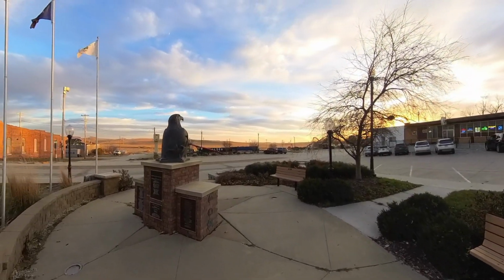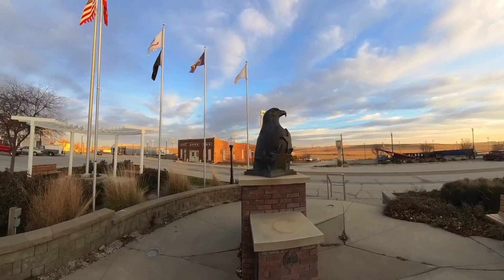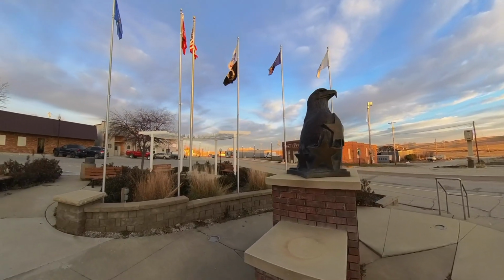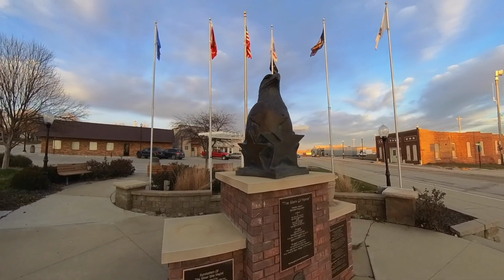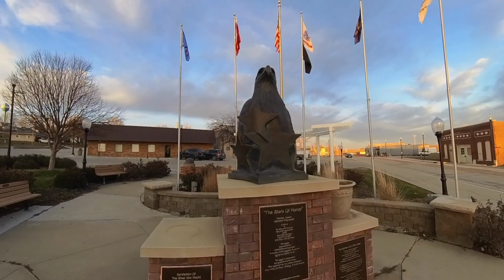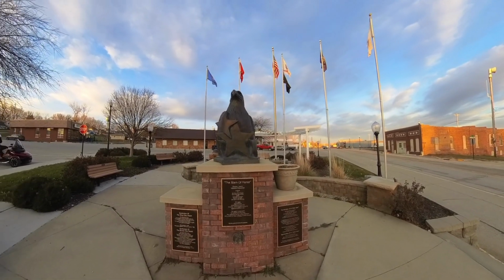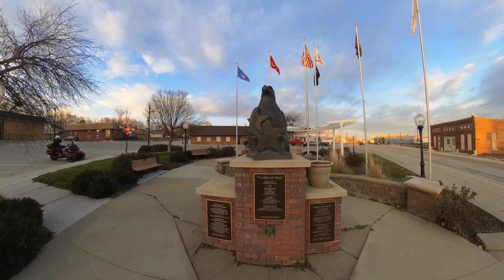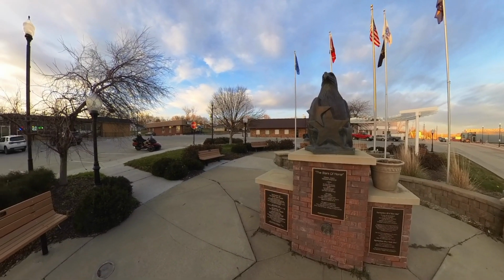But here we are. This is the Stars of Honor Eagle in Minden, Iowa, and it's still part of Pottawattamie County. It's a beautiful monument, this one. You can see they've got plaques all around the big plinth, seats all around it, and it's gorgeous. Again, great places for contemplation.